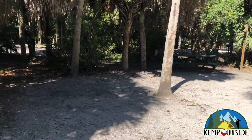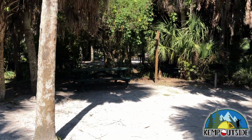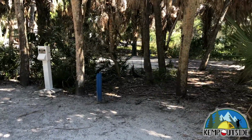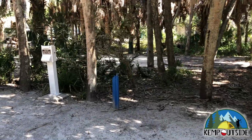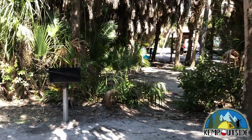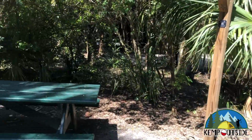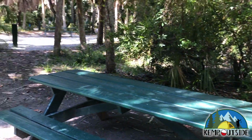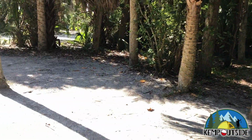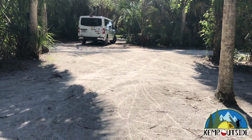So again, these interior sites are not very big, but there is plenty of room for a small family, a couple of tents or a tent and a screen house. It has water and electric hookup. It has a lantern post. It has a charcoal grill and a picnic table. And this site has nice shade, which is good. All in all, a nice small site if you don't need a lot of room.